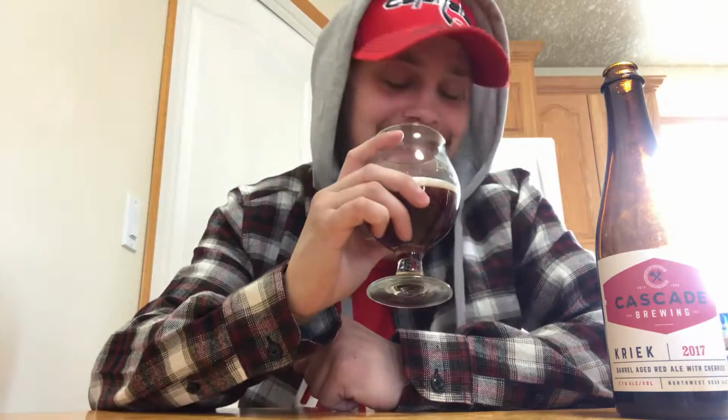Cheers. Every time I drink Cascade, I know it's going to be sour, but I forget how sour these beers are. That's awesome. Man, I love this brewery. I think these guys, Dry Fontainen, and the brewery out there in California have to be my three favorite sour beers. If I'm buying a sour beer from any of those three breweries, I know it's gonna kick ass. It's gonna be a phenomenal beer, and that's exactly what this is.